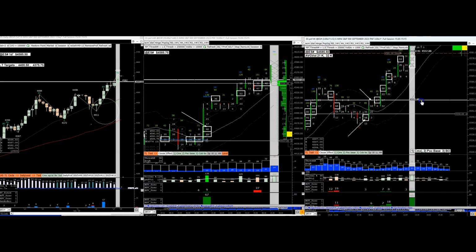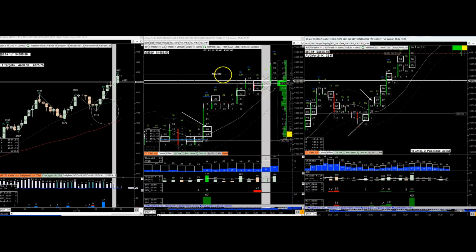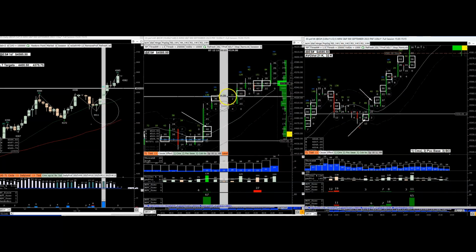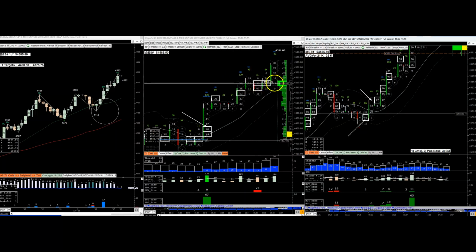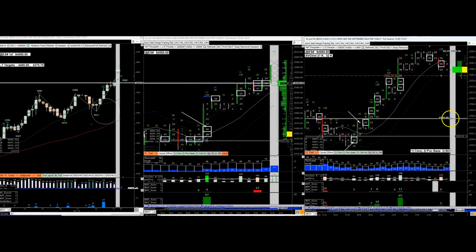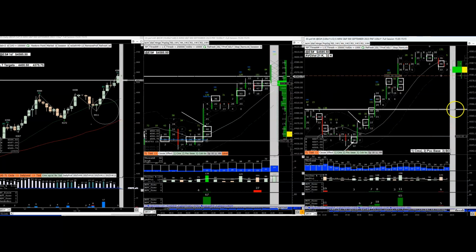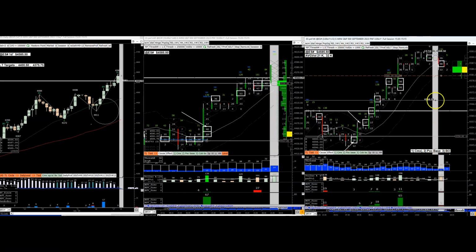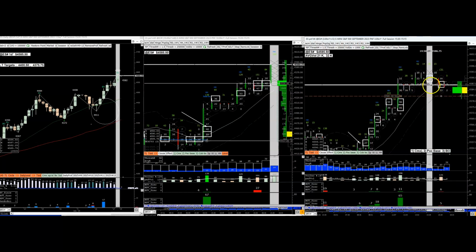Anyway, so we'll see if it comes back to that area. You have a nice POC, all that volume, etc. The price goes there. We're going to see how it reacts. What I'm looking for is pull back to this area and reaccumulate. I see a reversal already up here.